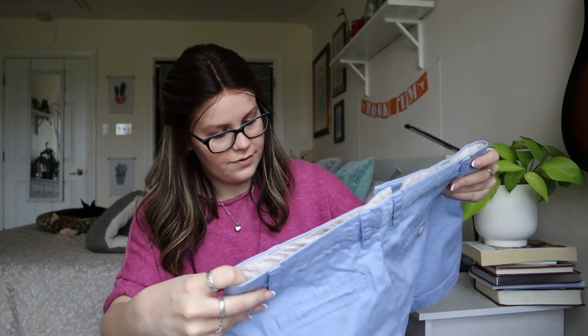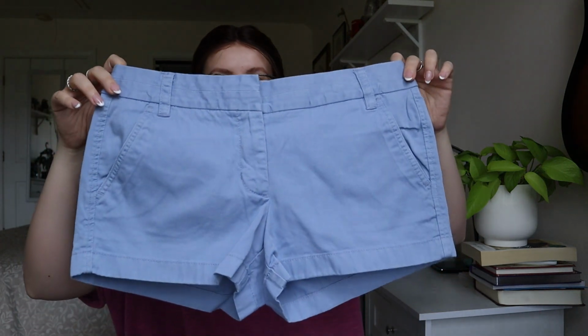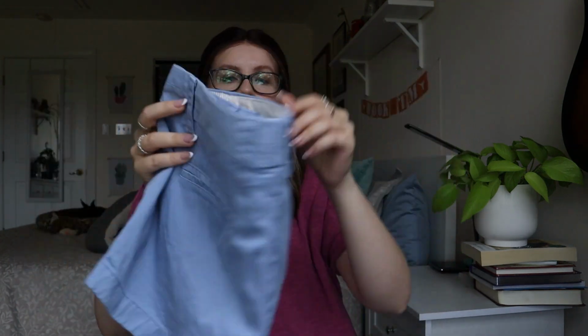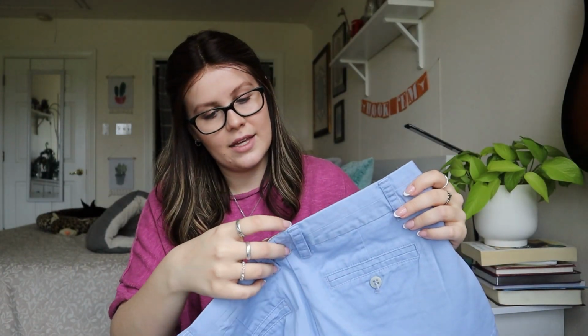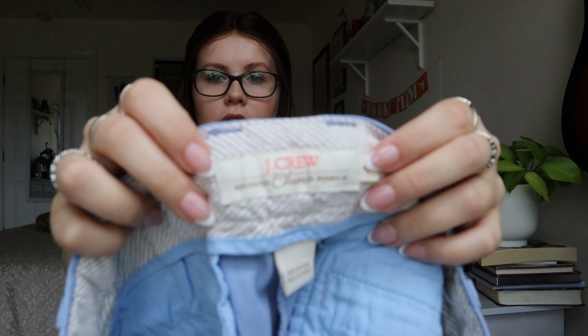Next, J.Crew 100% cotton broken-in chino, size 4. So just like these little shorts. You know, we're coming up to the right season for stuff like this. Would I have picked these up at the bins? Probably not, especially because the tag, I think that's an older tag. I can't be for sure.